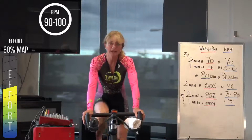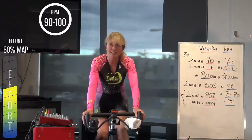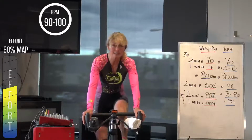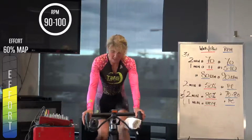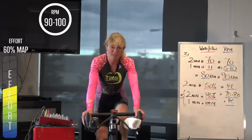A little bit more push behind the feet. Break things up into little parts. Think about the pressure changing against your pedals. All those kinds of things that you can use as tools when you're out on the bike. All right, just hold it right here for a little bit before we do an increase in cadence.